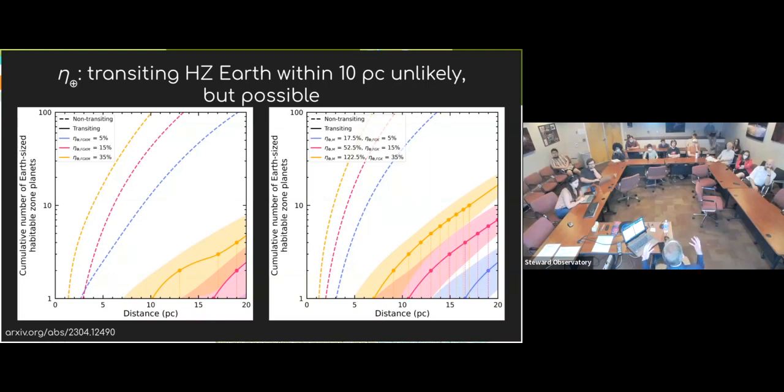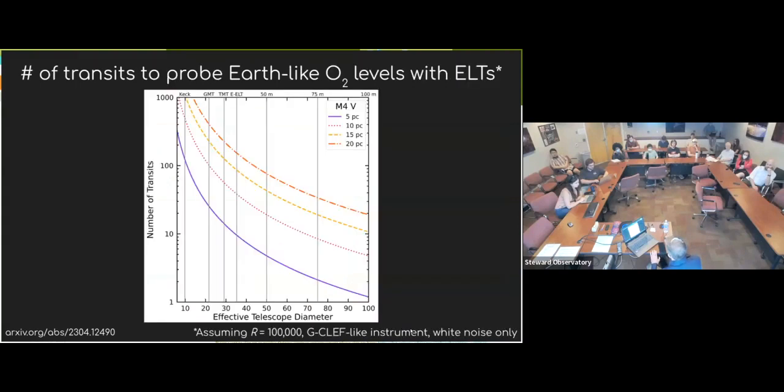So this establishes that we can expect to find habitable zone Earths nearby, but it's not terribly likely, even in some of these optimistic scenarios, to find one within 10 parsecs, which would be ideal for transmission spectroscopy. But I'll talk more about that later.